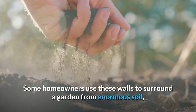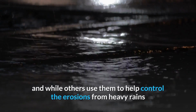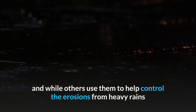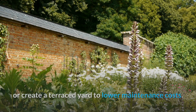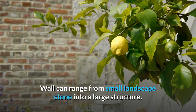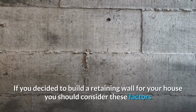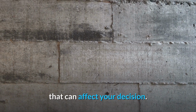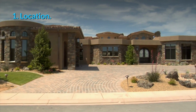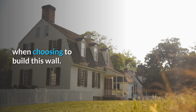Some homeowners use these walls to surround a garden from enormous soil, while others use them to help control erosion from heavy rains or create a terraced yard to lower maintenance costs. Walls can range from small landscape stone to a large structure. If you decide to build a retaining wall for your house, you should consider these factors that can affect your decision. 1. Location. Understanding how the location of your retaining walls is needed when choosing to build this wall.